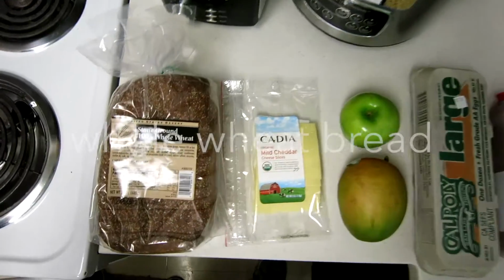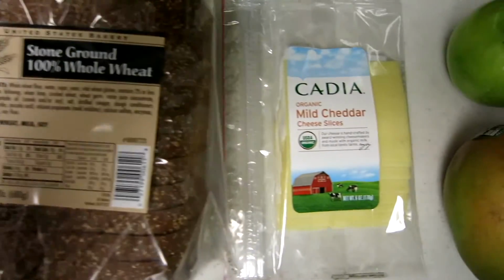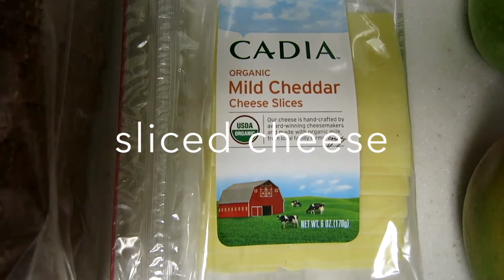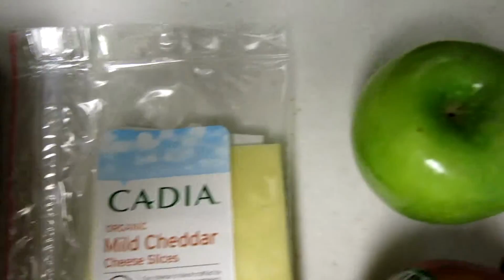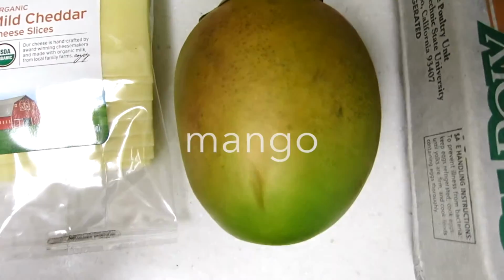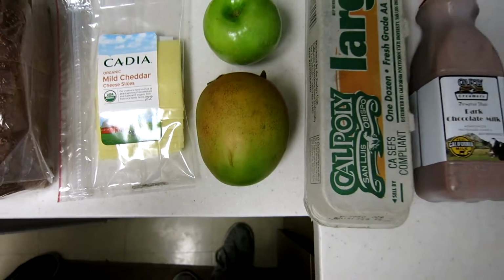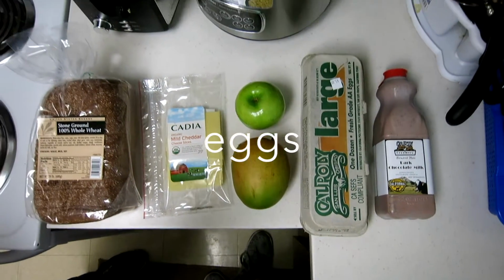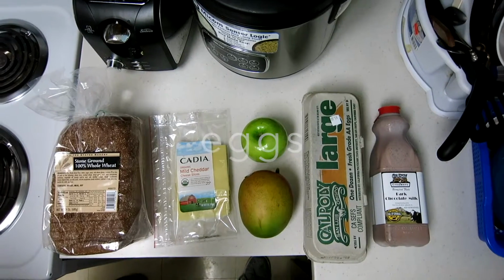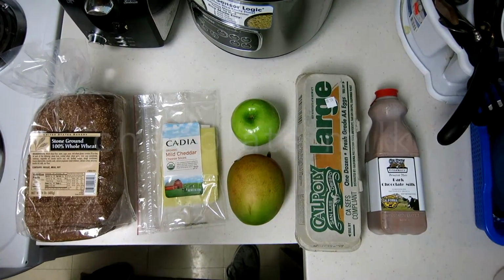Whole wheat bread is this meal's source of grains containing fiber and B vitamins. We have cheddar cheese containing calcium, protein, and vitamin B12. An apple is half of this meal's fruit source containing carbs and fiber, and a mango rounds out the fruit category with 100% of daily vitamin C. Eggs round out the meal's protein source with 6 grams of protein per egg, lots of vitamin D, and lastly, chocolate milk is a great source of calcium.